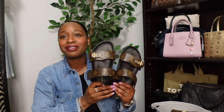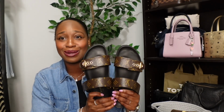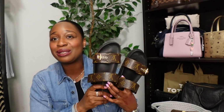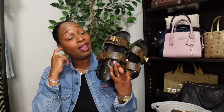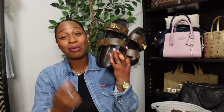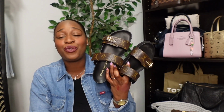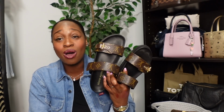I ran to Old Navy yesterday to do some online pickups and I had these on. I wear them to the grocery store. I wear them taking the kids to the park. Listen, you're gonna have to pry me out of these, and I feel like once it gets cooler out, I'm still gonna want them.